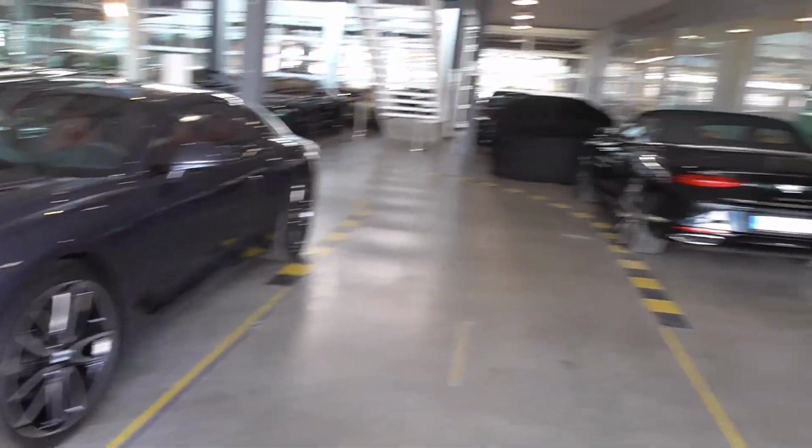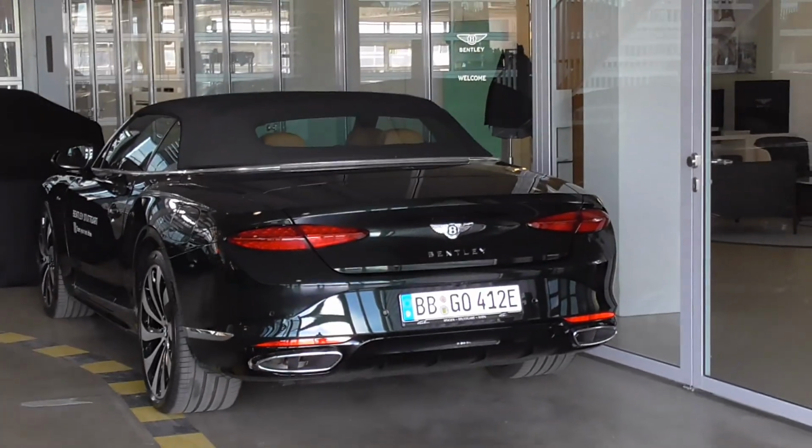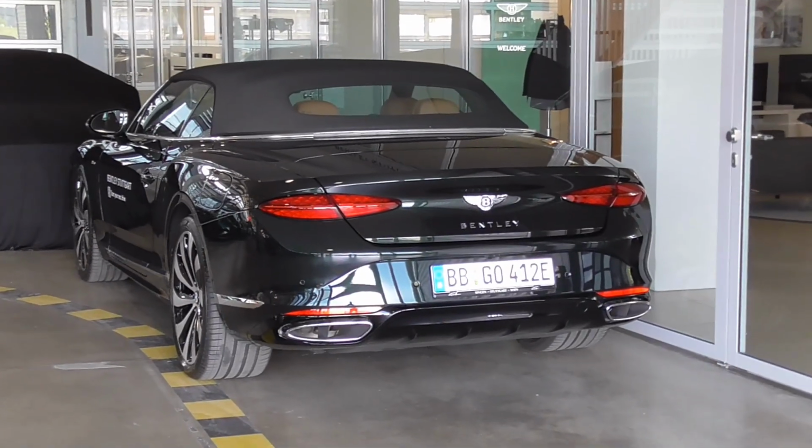This one is already the new generation, with the wider taillights split in the middle, which is something I don't like. So well, this has been my update about the motor world. I could have tried to ask the people at Bentley if it's allowed to film there, but as far as I remember, this dealership doesn't like it so much. But maybe they have a different policy now. Anyway, I hope you liked this little update.